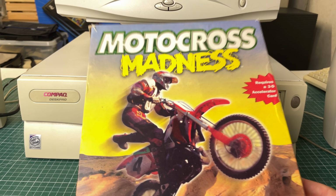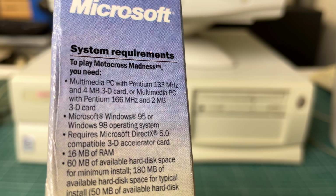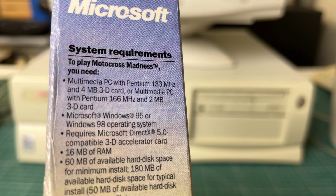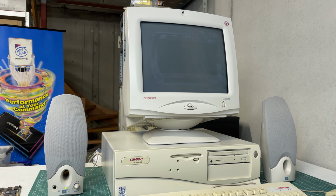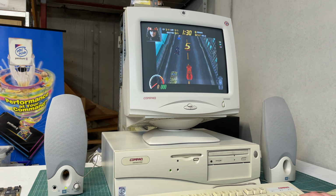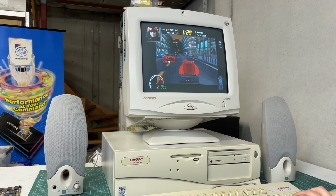Motocross Madness, for example, published by Microsoft, clearly states that it requires a 3D accelerator card, a multimedia PC with a 4 megabyte 3D card. No 3D card, no game. In fact, I would even go so far as to say that there is only a handful of games that came around in 1996, 1997 that were actually enjoyable without a 3D acceleration card.